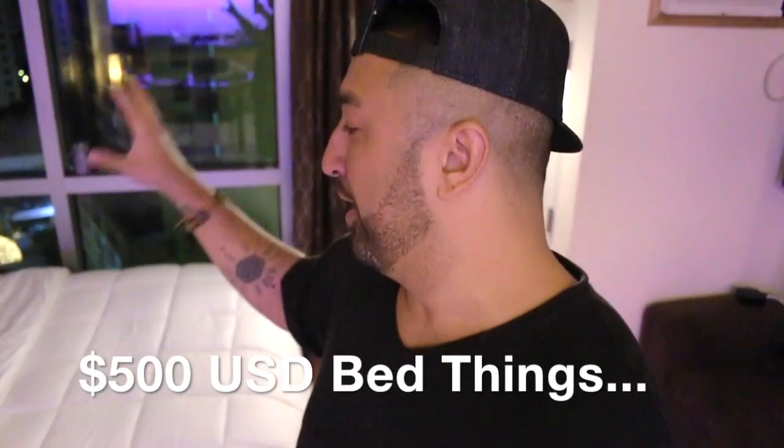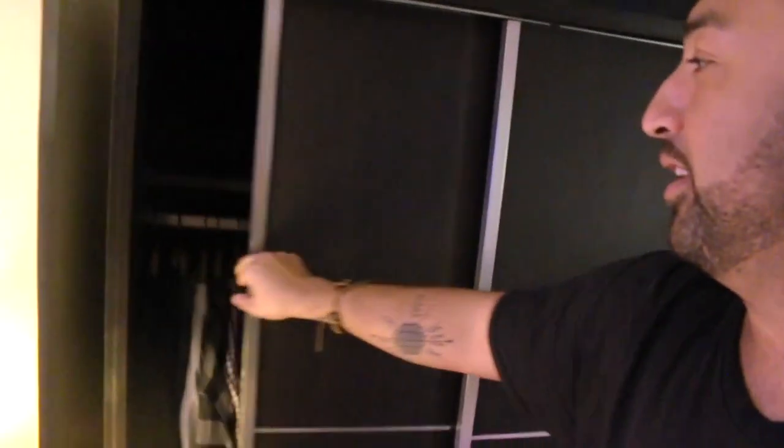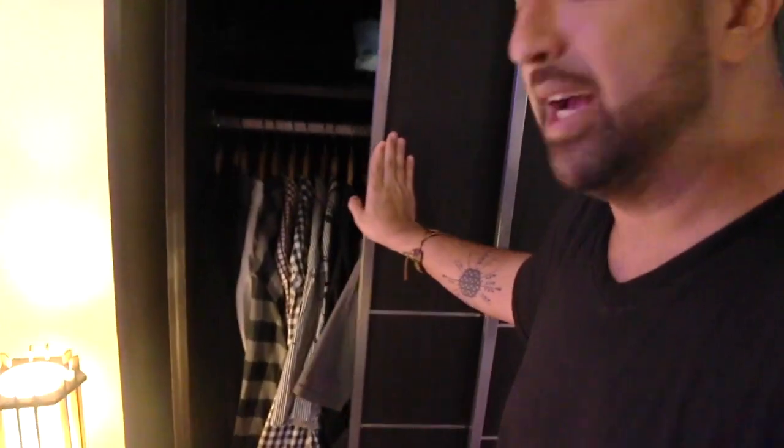And then this bed is super, super comfortable. It wasn't comfortable when I first moved in. I spent about $500 on pillow top, comforters, super comfortable pillows, because I think it's a good investment. It's good to invest in where you sleep. And over here is a closet area. Got my stuff all lined up right here, nice.